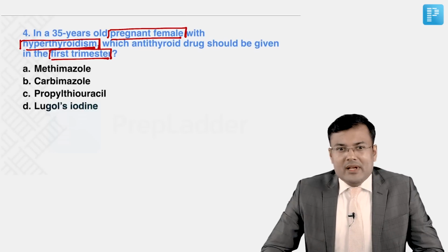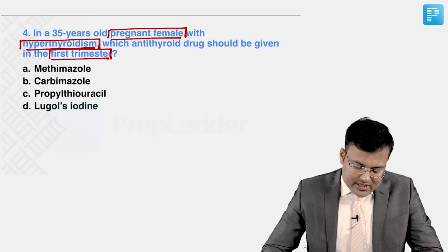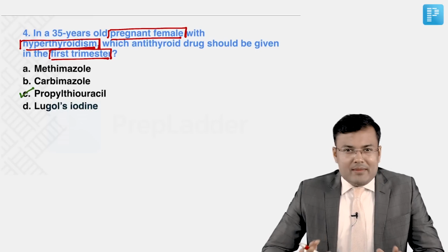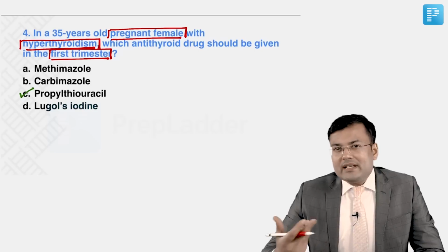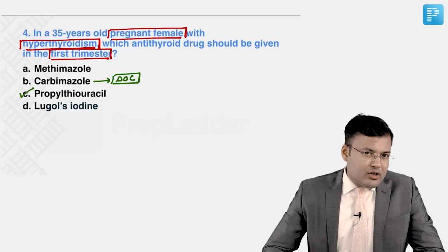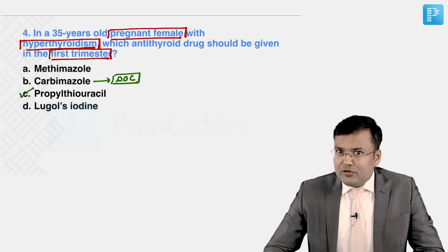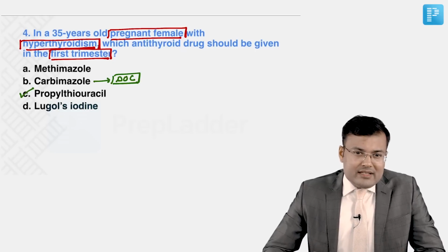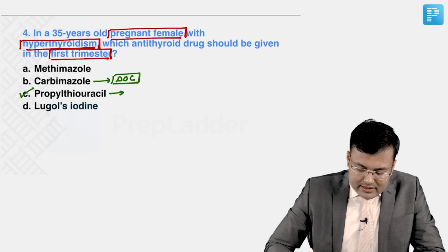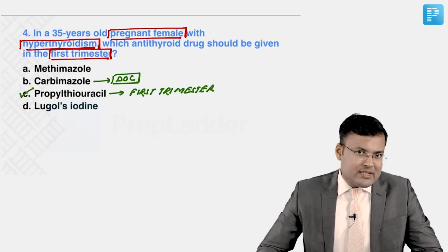Now see the question. Pregnant female, hyperthyroidism she is suffering from, and which anti-thyroid drug should be given in first trimester? It is propylthiouracil. Imagine if trimester is not mentioned, or if it is asked in second or third trimester, then drug of choice should be carbimazole. So carbimazole is the anti-thyroid drug of choice in pregnancy. Methimazole is the anti-thyroid drug of choice in Graves' disease, and for thyrotoxic crisis it is propylthiouracil. And if it is asked for the first trimester, which one should be preferred? It is propylthiouracil. So correct answer is C.